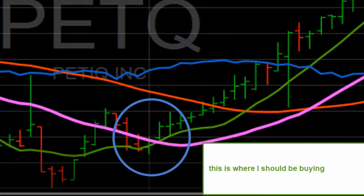This is where I should be buying, at the intersection where the 10-day moves above the 25-day moving average. I've been buying my stocks above this point, and I've missed out on a lot of gains, I think.